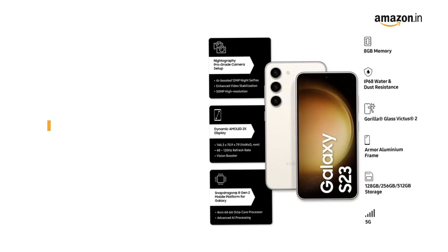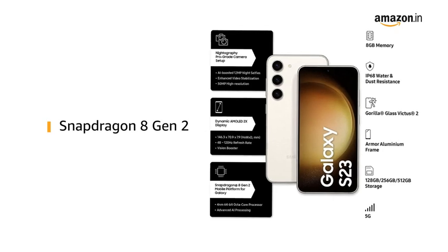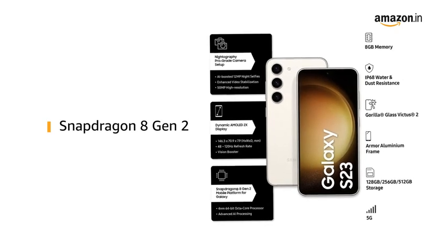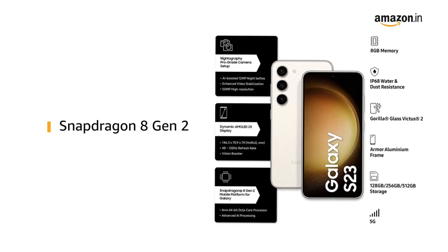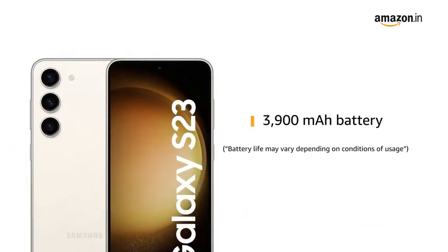Now let us look at the Snapdragon 8 Gen 2 mobile platform for Galaxy, which optimizes and streamlines your device for silky smooth games without draining the battery. Get long-lasting battery performance with 3900 mAh battery.